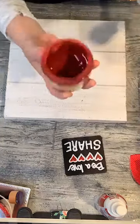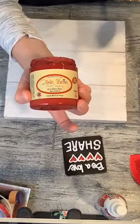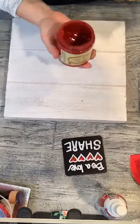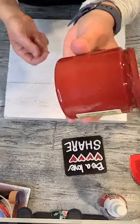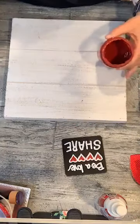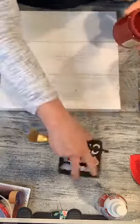Okay, I'm using Dixie Belle's Barn Red for my red. It's an old bottle, it's almost gone. I have a bunch of reds, but I really liked the deep color of this one, and there's not a lot left here, but we're going to work with it anyway.